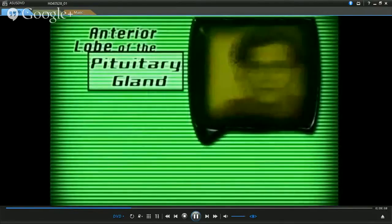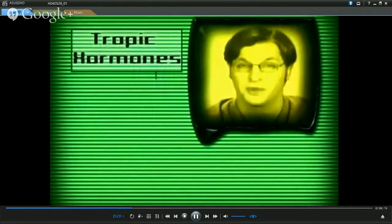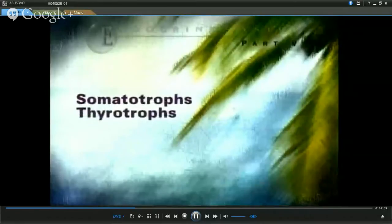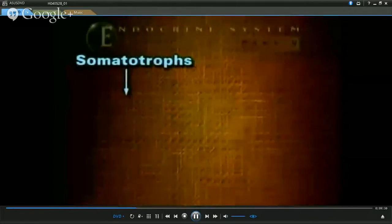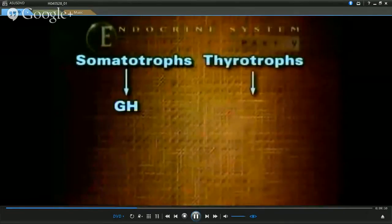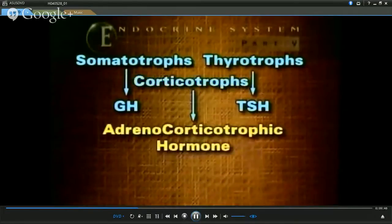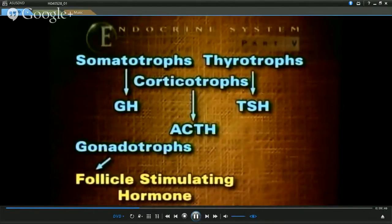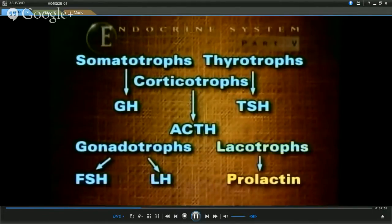The anterior lobe of the pituitary gland is made up of a glandular tissue that manufactures a whole heap of hormones called tropic hormones. They are, now brace yourself because this is a mouthful. The cells that produce the tropic hormones are the somatotrophs, the thyrotrophs, the corticotrophs, the lactotrophs, and the gonadotrophs. The somatotrophs include the growth hormone, or GH. The thyrotrophs include the thyroid-stimulating hormone, or TSH. The corticotrophs include the adrenocorticotrophic hormone, or ACTH. The gonadotrophs include the follicle-stimulating hormone, or FSH, and the luteinizing hormone, or LH. And finally, the lactotrophs include prolactin.